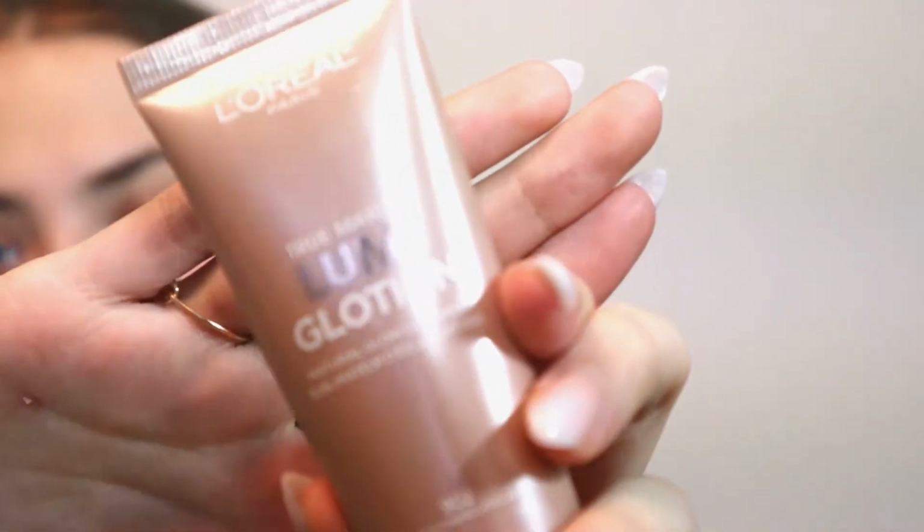So then I'm going to use the L'Oreal Lumi Glow Natural Glow Enhancer in Light Glow 902. I'm gonna put like a pea-sized amount on my hand and rub that into my skin. It looks a little bit insane right now, but it'll look better with everything on, I promise. I do this all the time.